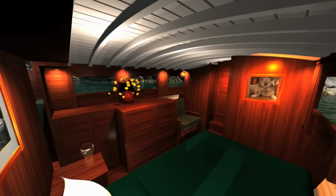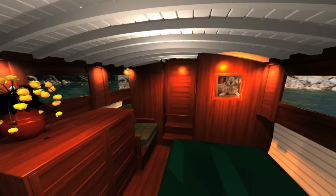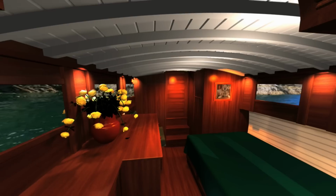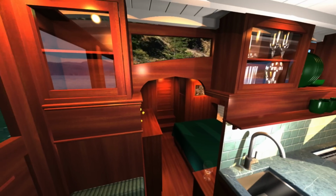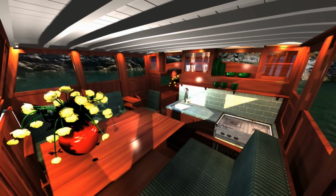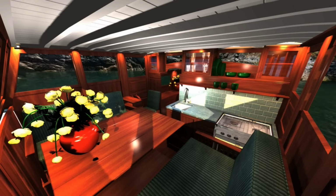All right, so I think really the aft cabin turned into a nice little master's cabin. It's cozy, it's got everything you need, and there's plenty of space. Well, that pretty much sums up what I figured out so far. But in all, I'm really, really pleased with the way the boat is coming together.